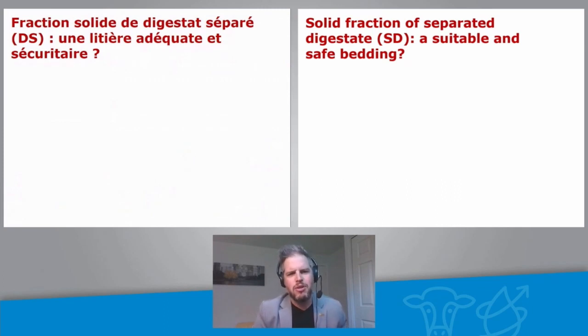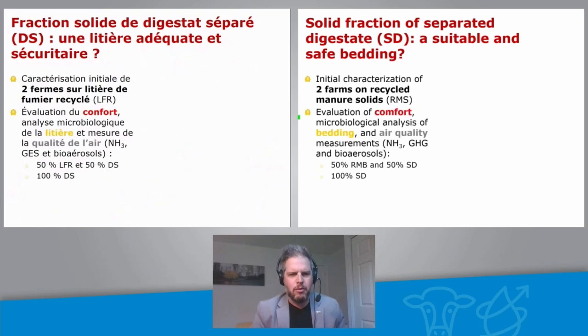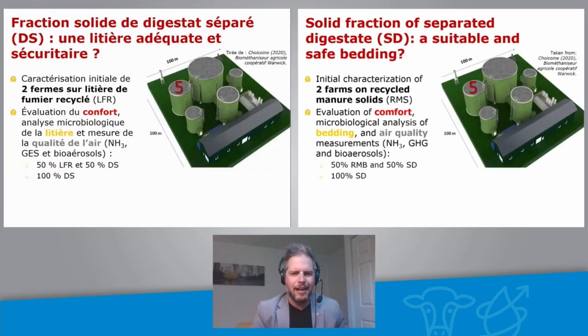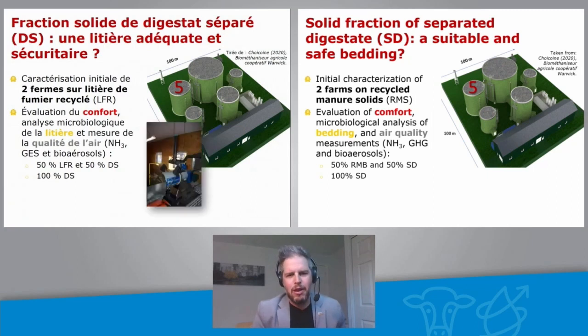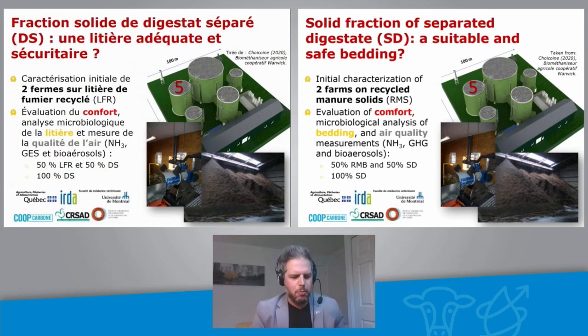Another project that we have in collaboration with the state is about the use of the solid fraction of separated digestate as safe and suitable bedding in a dairy barn. For a project that will last 1 year, we'll follow 2 dairy barns on recycled manure solids. During a certain period, part of the barns will be transferred to a separated digestate bedding. So we will evaluate the comfort, quality of the litter, as well as air quality, to evaluate whether this is an adequate bedding that could eventually be safe. The separated digestate will come from the Agri-Warwick cooperative, which has the required equipment to separate and store digestates. So thanks to Group Carbon Partner and all the other partners which you see on your screen.